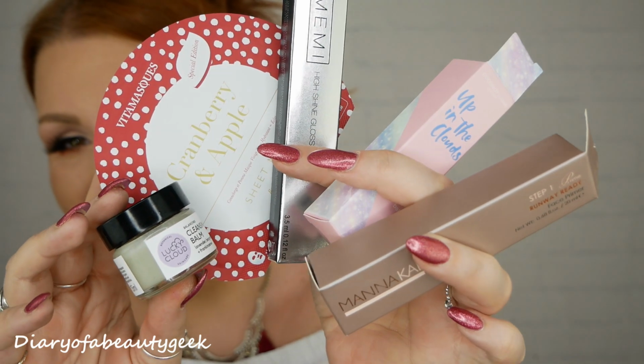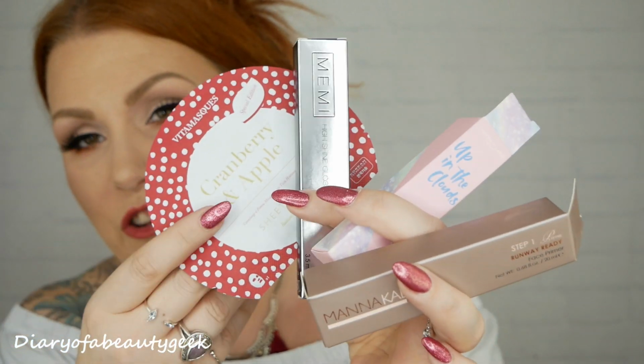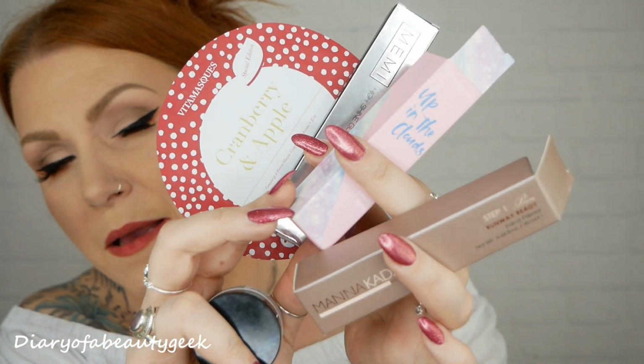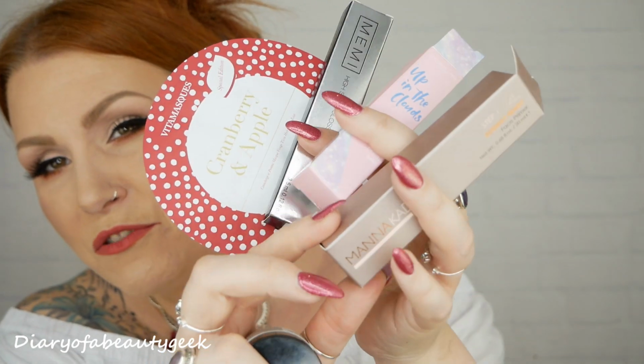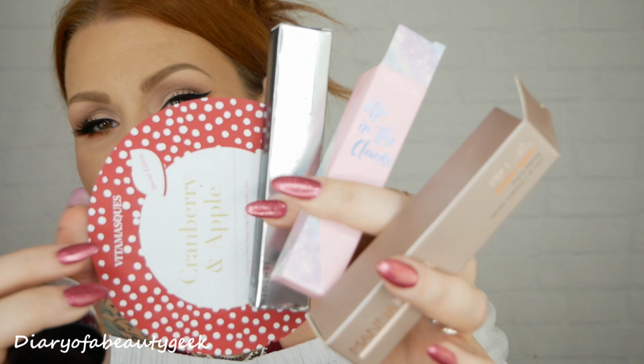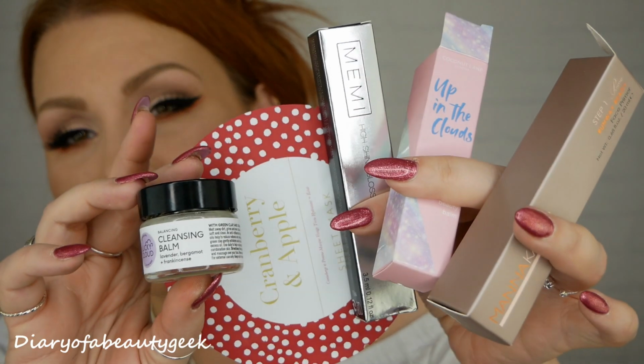And yeah, I think there's a really good mix there. There's a cleansing balm, there's a Christmassy themed sheet mask. Then we've got a nudie gloss. We've got what seems to be a multi-purpose balm. Then we've got this really strange, really odd primer. Really curious to see how that is with the rest of my skincare and makeup, to give that a go. But yeah, I think we've got a really good mix there.